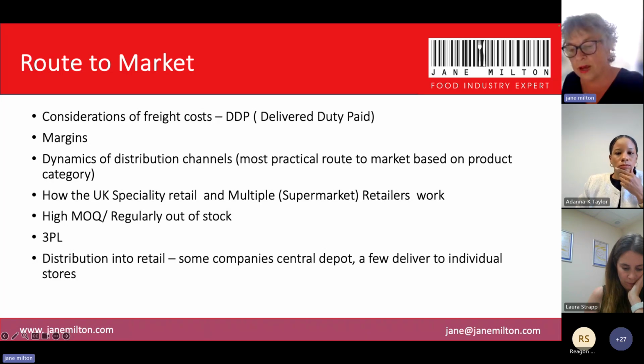You've got to look at the most practical route to market, depending on your product category. So depending on shelf life and things, look for the distribution channels that work with you. Look at distributors who are doing chilled or frozen if that's what you need. And I've just covered the specialty retailer multiple and the other points on that slide.